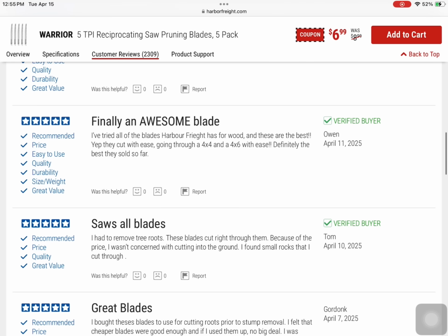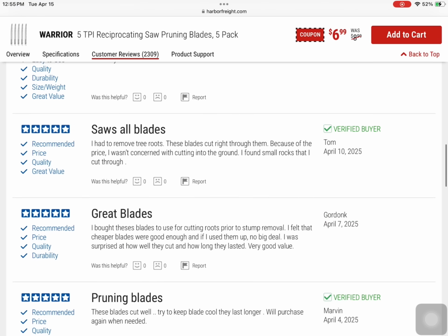92% of people are recommending this. And then I think it's Tom, he's saying he cuts through tree roots with this. And when he was done, he even found he could cut through rocks when he was using it. So definitely sounds like it's a pretty powerful blade if he's able to cut through rocks.